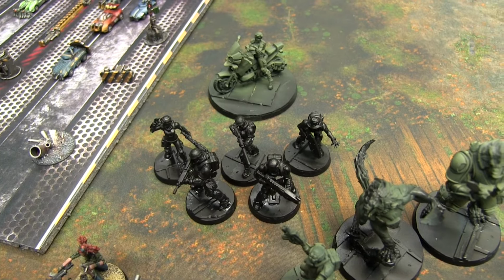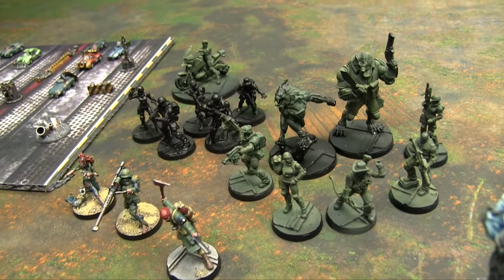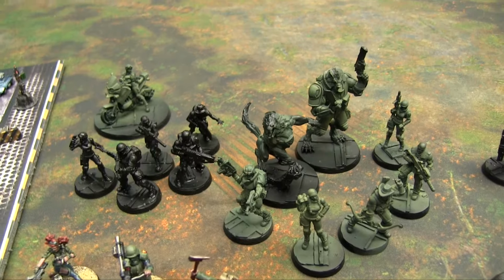I'll put some primer or some airbrushing on them shortly. But there's the rest of the USAriadna stuff. So this stuff, if I get it finished, I'll have enough to play 300 points.